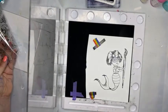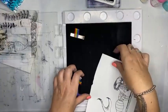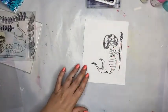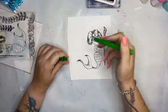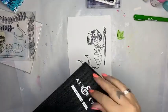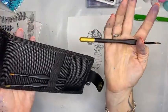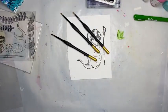Do I want to do... No, too late. Okay, so now that I've got this, I just want to colour this in. So how am I going to colour this in? I've got no idea. I've got the Vicky Booten crayons here. Maybe I'll colour it in with those and see if I can use those like watercolours, because they happen to be sitting right here next to me. Let me get a paintbrush. I'm going to use my Ultanu super fine paintbrushes. If you want a really nice set of paintbrushes to invest in, these are the jam. They are the bee's knees.